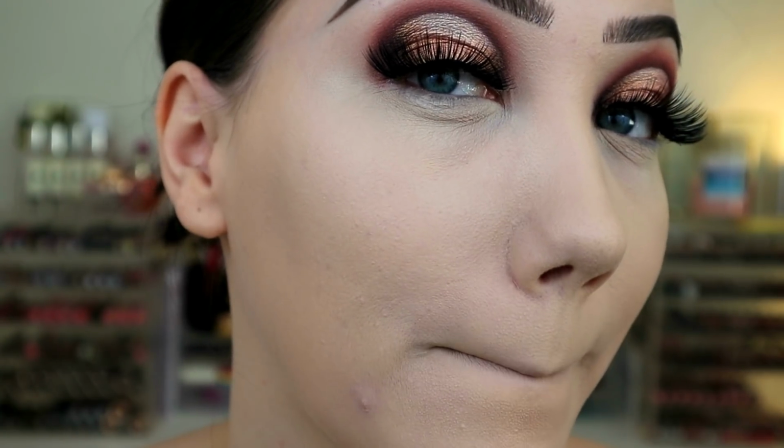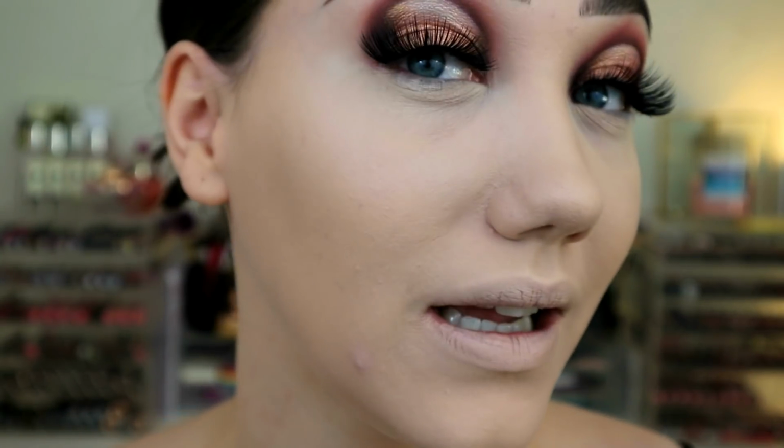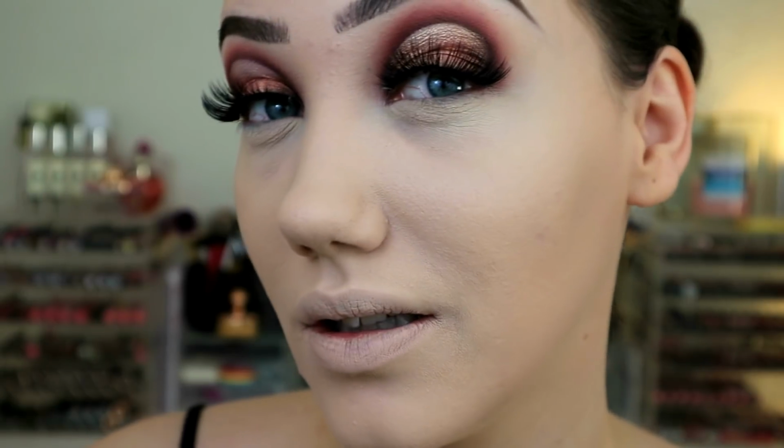Around my nose looks quite dry. I mean, overall it's not bad. I don't hate it in any way, I just don't love it. I think a lot of it will be to do with when I put the rest of my makeup on and see what it looks like then.